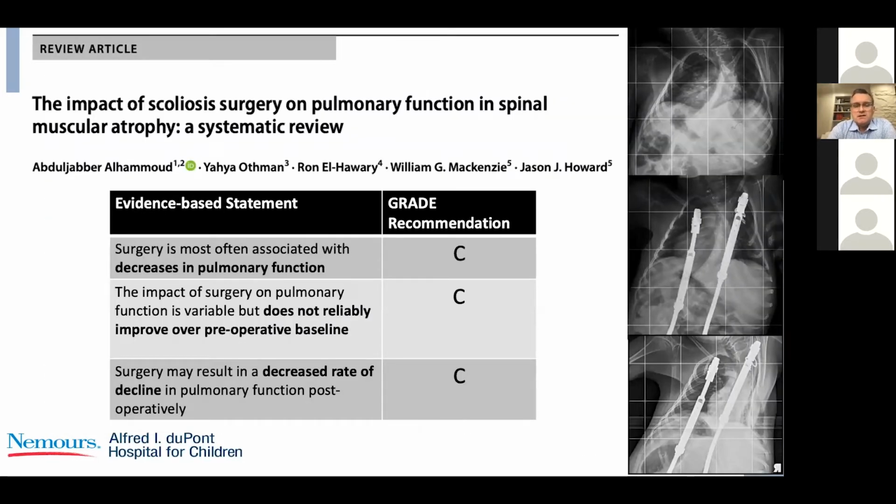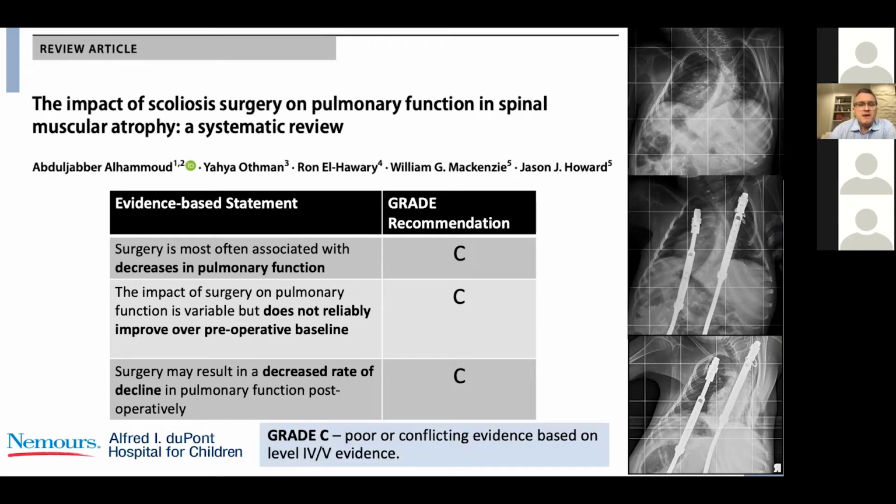We decided to look at all the literature that had pulmonary function tests before and after surgery, and a long enough follow-up to be able to tell if surgery had any impact on pulmonary function. When we pulled all those studies together, we found that surgery was associated most often with decreases in pulmonary function. At best, it had a decreased rate of decline over time, but it does not reliably improve pulmonary function over the preoperative baseline. So we need to make sure that when we're talking to patients, and when you're considering these things, you know why you're doing surgery, and we don't want to give you the wrong impression of what it can do for you. There are definite benefits to this surgery, but for different reasons than pulmonary function.